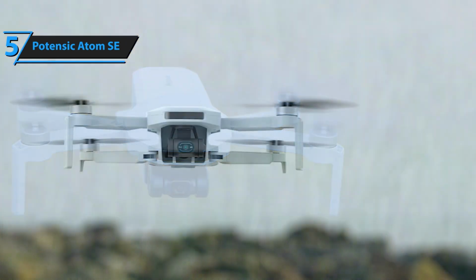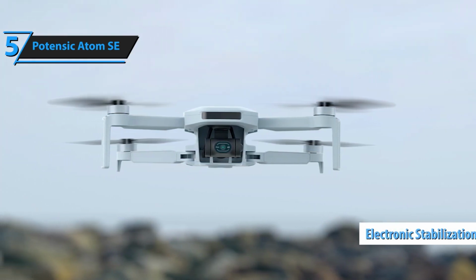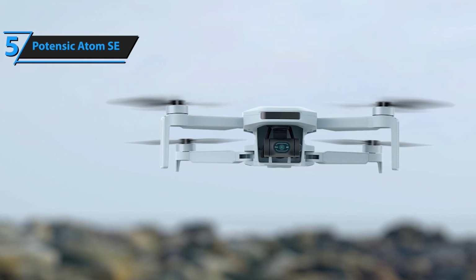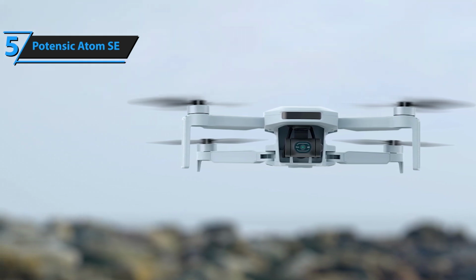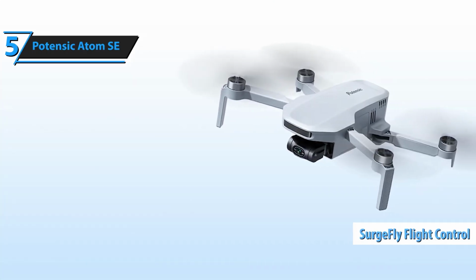With a maximum control range of up to 4 kilometers, the Potensic Atom SE ensures a stable connection and smooth flight experience over long distances. Overall, it's a fantastic choice for those looking for a compact drone that offers solid performance without breaking the bank.